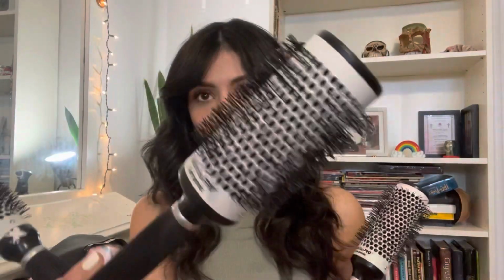So we have a small brush, a medium brush, which I use the most, and a large brush, which I use mostly if I just want to blow dry hair straight. So yeah, we got these 3 Babyliss brushes. Hate them.